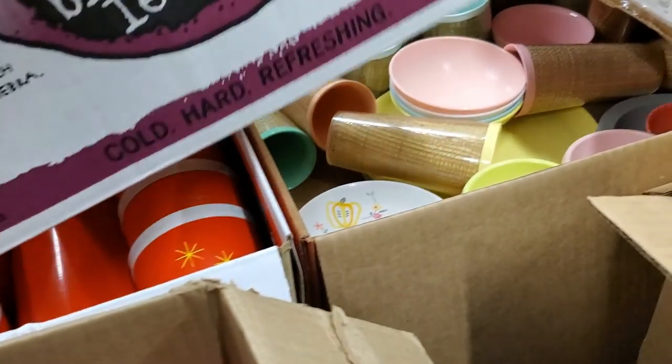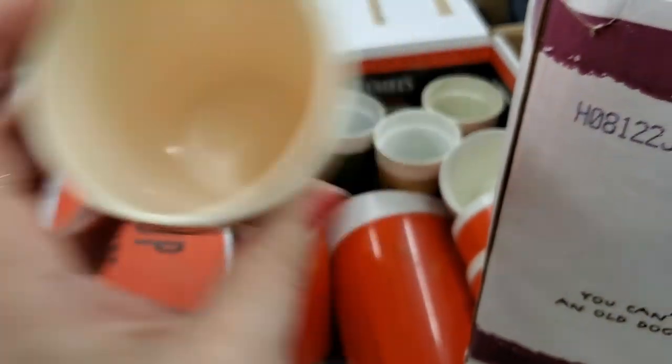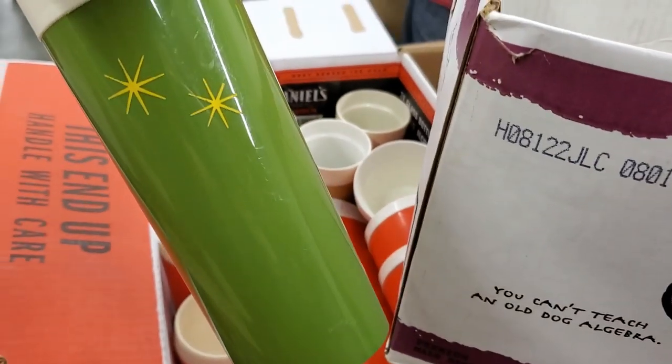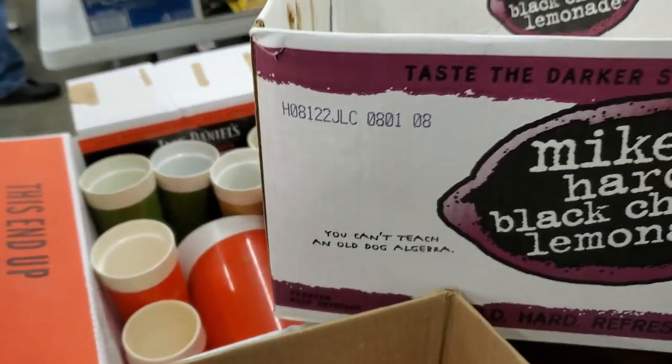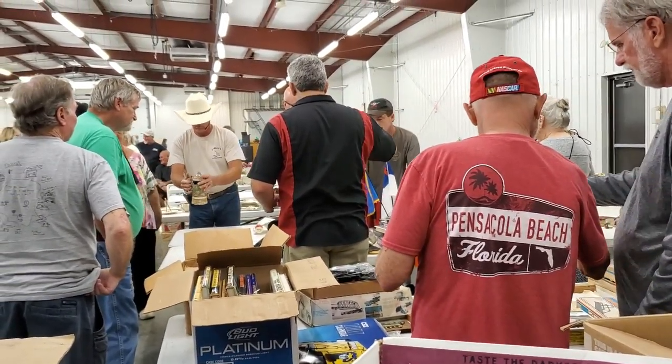I like this stuff, too. The Starburst stuff. It's a no-name, but there's insulated tumblers, and then there's a pitcher in there. So I kind of like that. That's kind of fun. Oh, come on, Elvis. Elvis needs to leave the building.